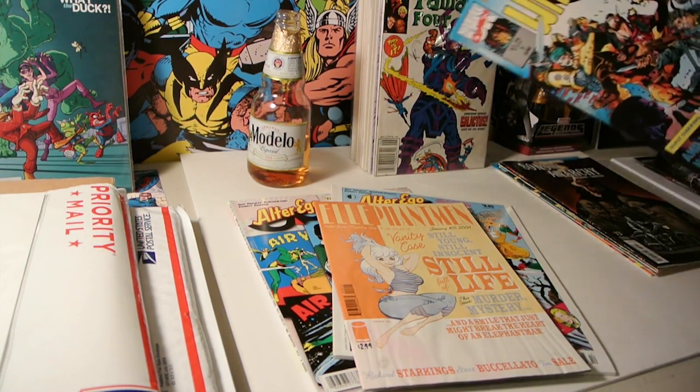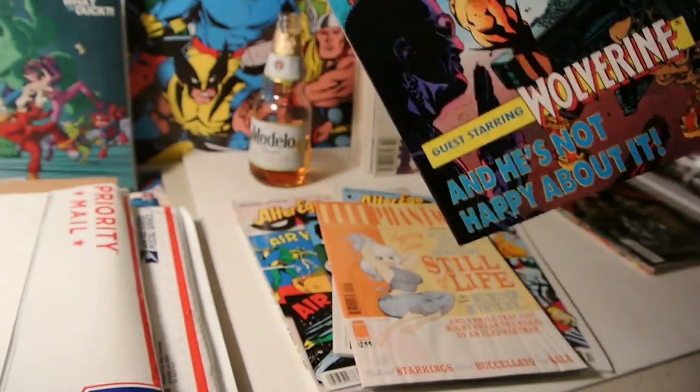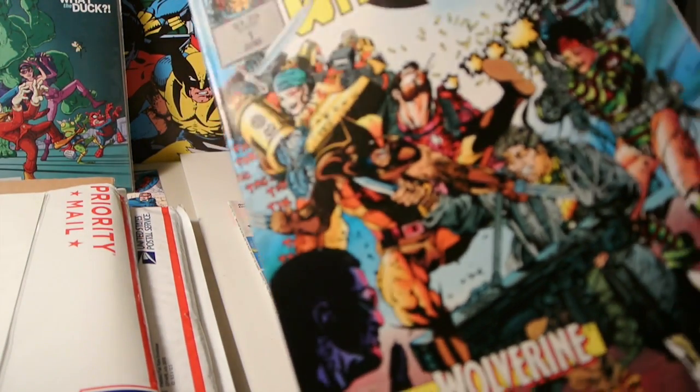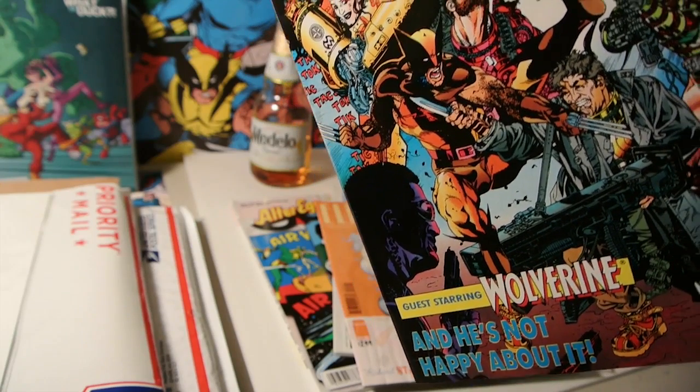Next up, I've never seen this before, and I got this in the 50-cent box. It's gem mint condition. I mean, it really is as pristine as possible, but that doesn't make it worth anything. I just thought the cover was interesting. It's got that really interesting Wolverine cover.